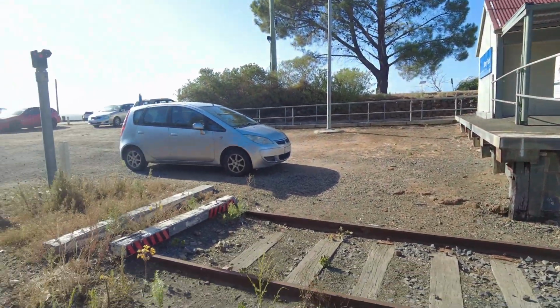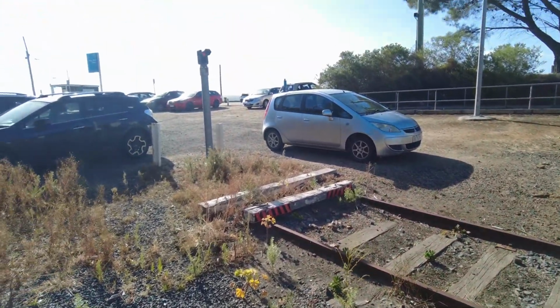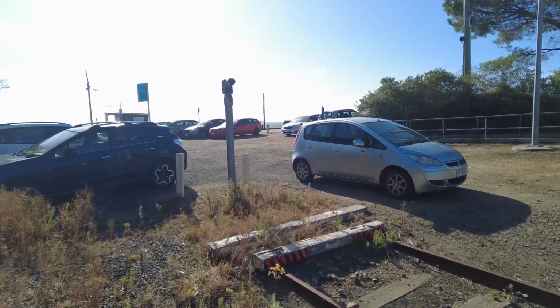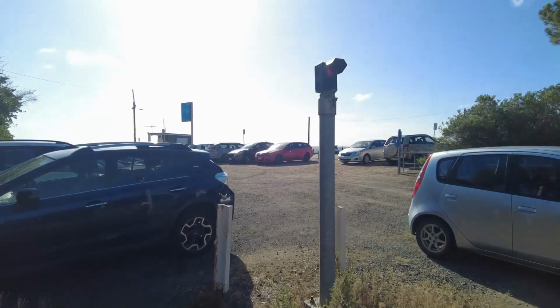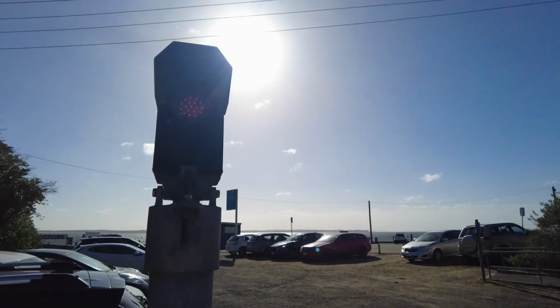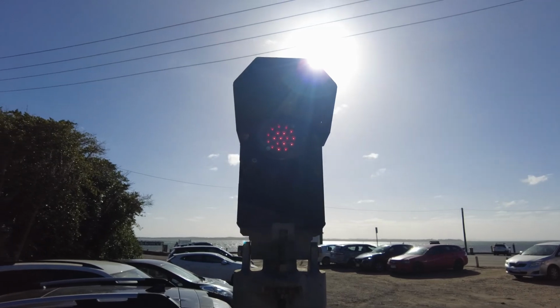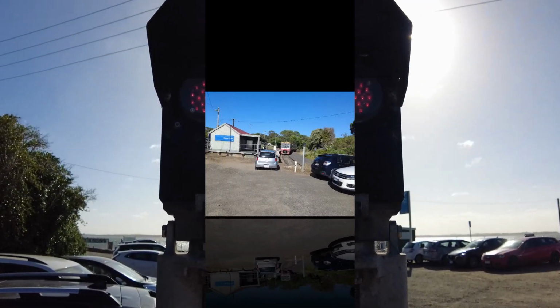And as you can see, the railway line goes no further. This is the end point. And there's your red signal. Have a closer look at that. How often do you ever come across a line in life? We can actually see the end signal, the red light. So there you go. Okay, we'll have a look at the milk bar next.